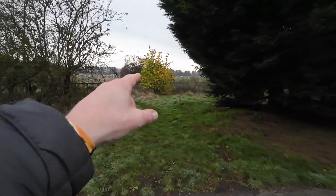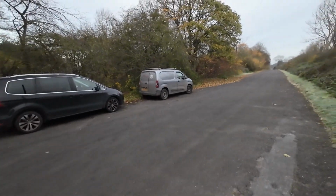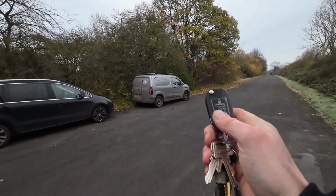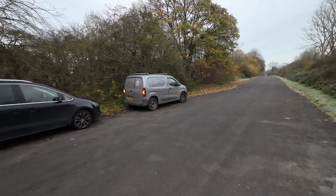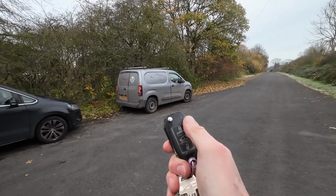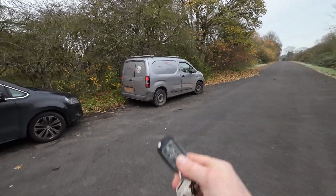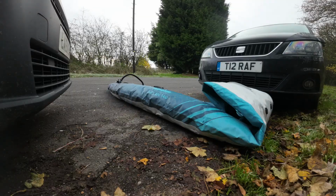The machine is just over there pottering about on the water, trying out a seating arrangement. If you watch the video where I dropped my keys in the water, look at that, still working. That's all thanks to a bit of tuff tape over the buttons. Stops them from getting wet. Stop bloody rambling, Carl, and get your boat set up.